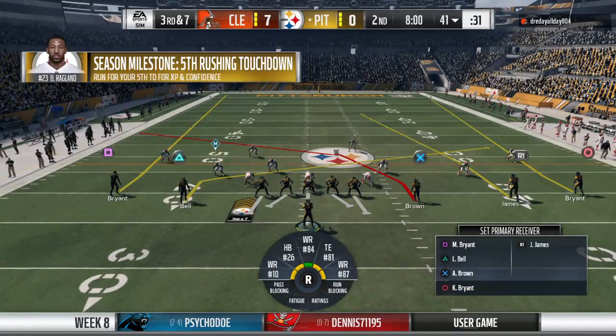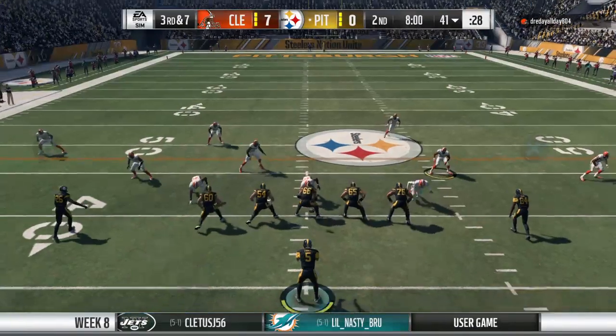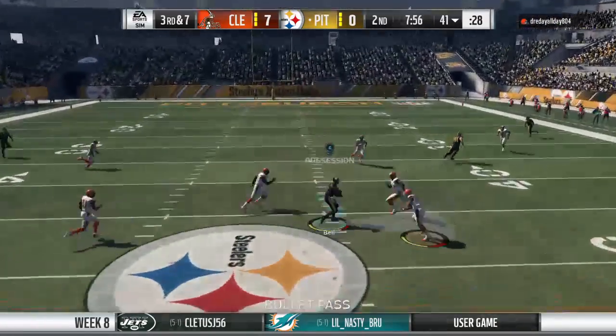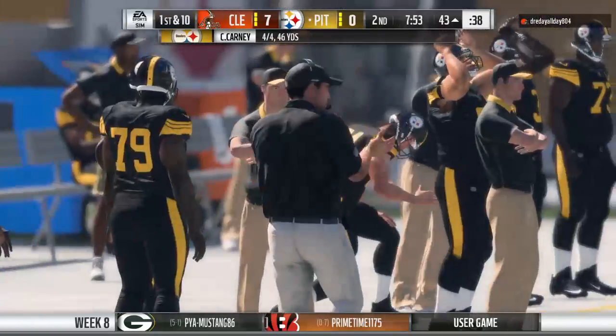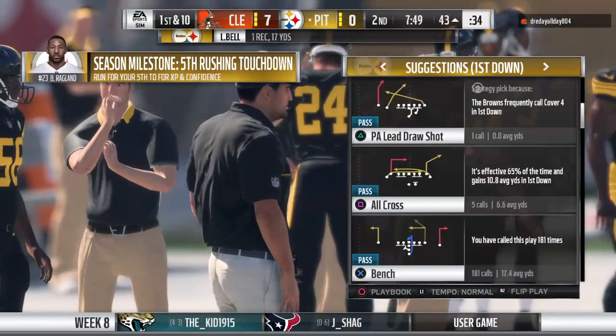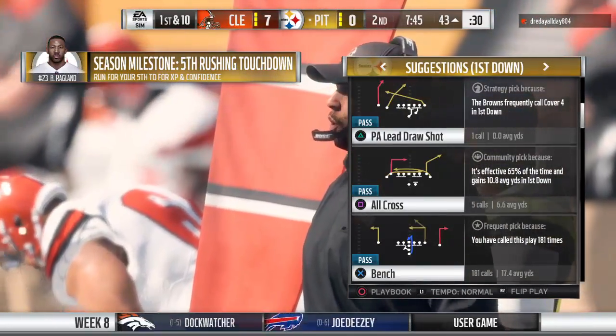Here we go now. Green 39. They're going to look to throw. Gets this one to Le'Veon Bell. And he's taken down at the 43, but not before picking up the first. The passing game in rhythm right now for Pittsburgh. There's another first down.